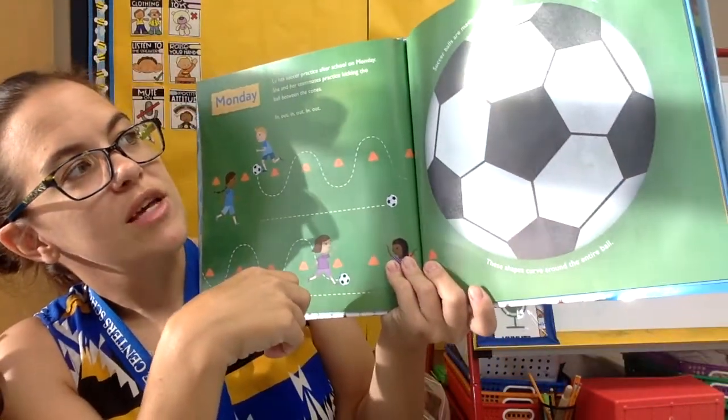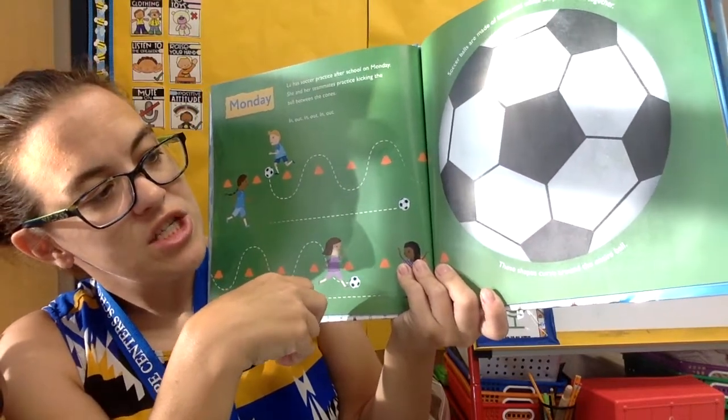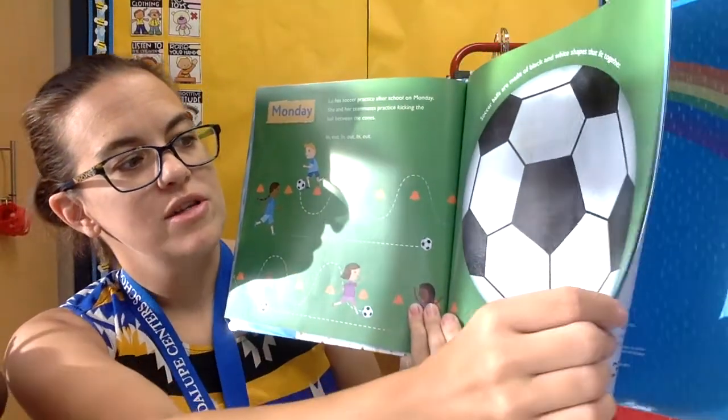Soccer balls are made in black and white shapes that fit together. These shapes curve around the entire ball.